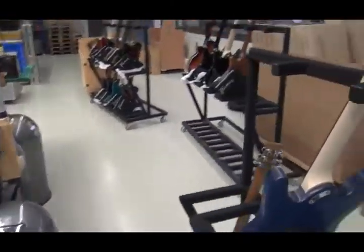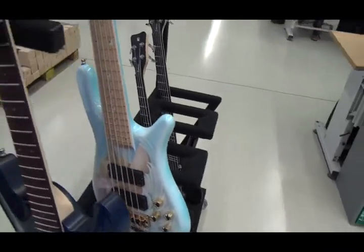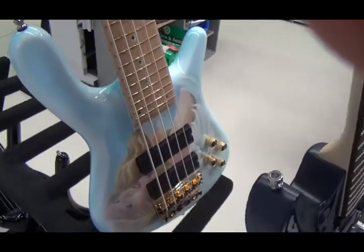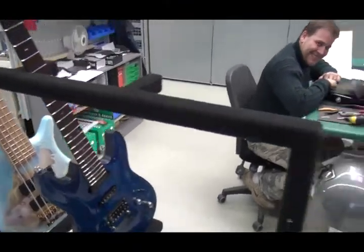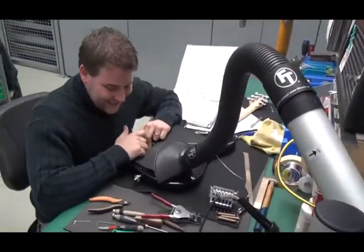Here we are. Hey, wait a minute. Look at that bass. That bass looks familiar. Oh, that's my bass. My bass was getting a little TLC. Brought it with me, and the nice techs are here giving my bass a little love.